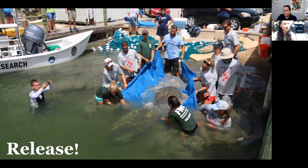All right, release is always the most exciting part. Once cleared for release by rehabilitators, manatees will be released back, typically at the same location where they were rescued. Otherwise, if the rescue location was a part of the problem to begin with, then they'll be released to a more suitable location nearby. And we'll simply put them back onto that stretcher. We'll walk them back from the rescue truck into the water, and we'll let them swim off on their own.